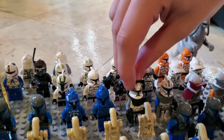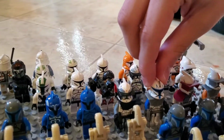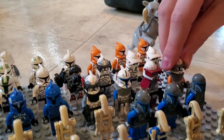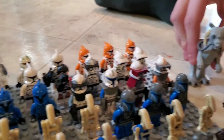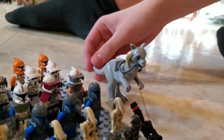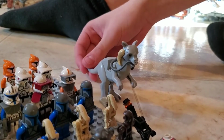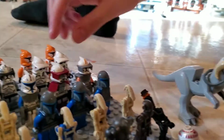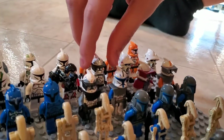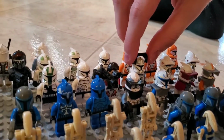And then this is Commander Wolf. This is Captain Rex. This is an ARC Trooper. This is Commander Cody. And then this is, I forgot what the name is. Do you know? No, I'm not sure. But it's from Hoth that Han Solo saved Luke with. And then these 2 are ARF Troopers. They came in a battle pack. This is Wolf's teammate.